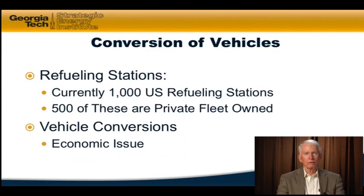What about the other part of this natural gas vehicle equation, and that's the fueling stations. If you got the cars to run on natural gas and you got the supply, where are you going to get the fuel? You don't pull up to your friendly corner filling station and refuel your car with natural gas. There are currently about 1,000 U.S. refueling stations in the U.S., and I believe there's somewhere around 300,000 to 500,000 gasoline stations in the U.S. That's coming off the top of my head, so don't quote me on that. Anyway, about half of them, 500 of those, are private fleet-owned operators, like the bus system. A lot of bus systems use natural gas.